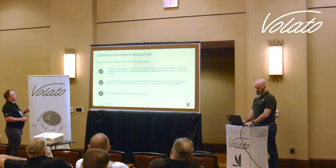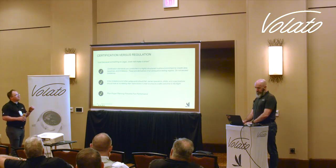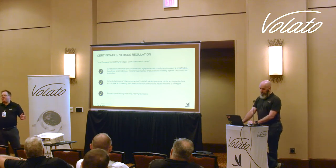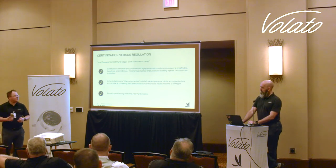Certification standards are conducted in a highly structured, routine environment to create data, baselines, and limitations. These are derivatives of an exhaustive testing regime. Do not exceed limitations. We all agree that. We're not going to exceed limitations, right? Nobody is going to exceed limitations.